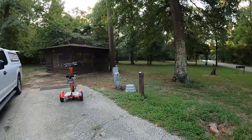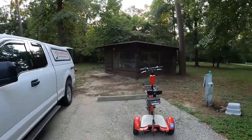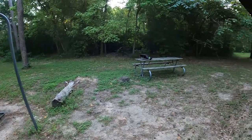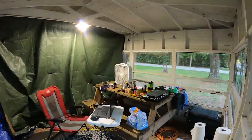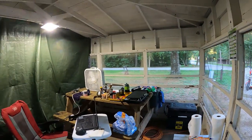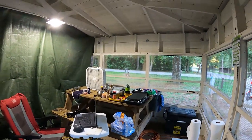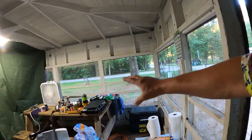It is a 50 amp RV site, double wide, and we have a screen shelter. And this screen shelter has by far been the best place to sleep on this journey. There's the ubiquitous lantern hook, fire pit / charcoal cooker, outside picnic table, and then I think it's a 12 by 20 shelter with a table inside. I have mixed feelings about the table versus the counter. As you can see, I've got it set up with a little kitchen area.